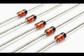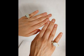Instructions on how to use diodes for healing. Wear the immortality rings during the healing session. Tape a diode to the flesh with medical tape. Make sure that the two metal prongs of the diode are touching your skin. So after you tape it to your skin, press on it firmly to ensure good connectivity.